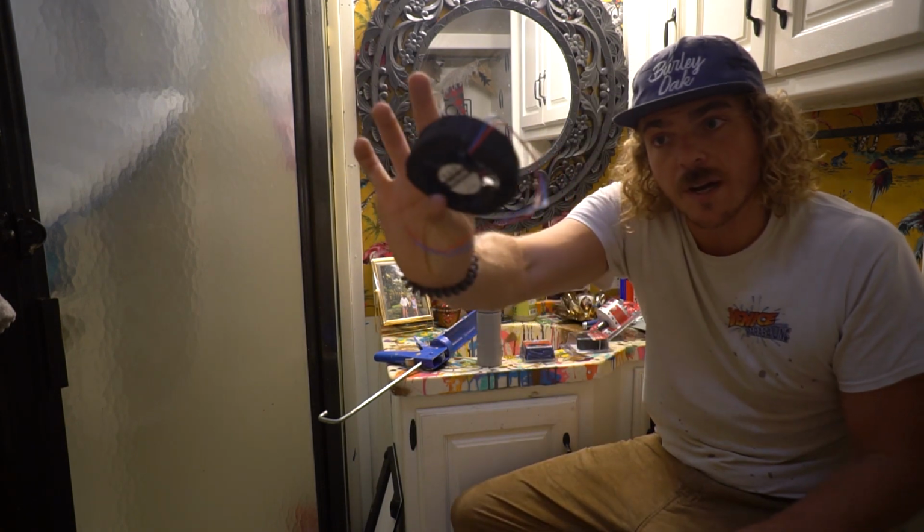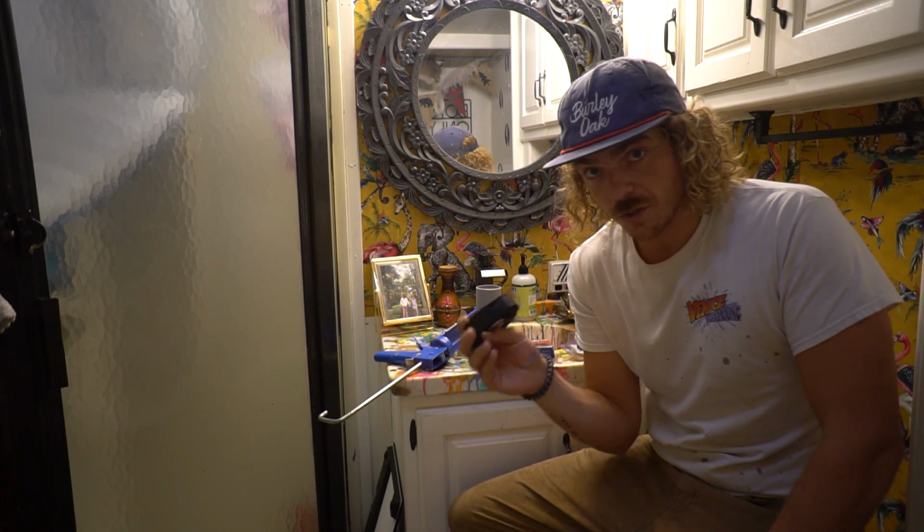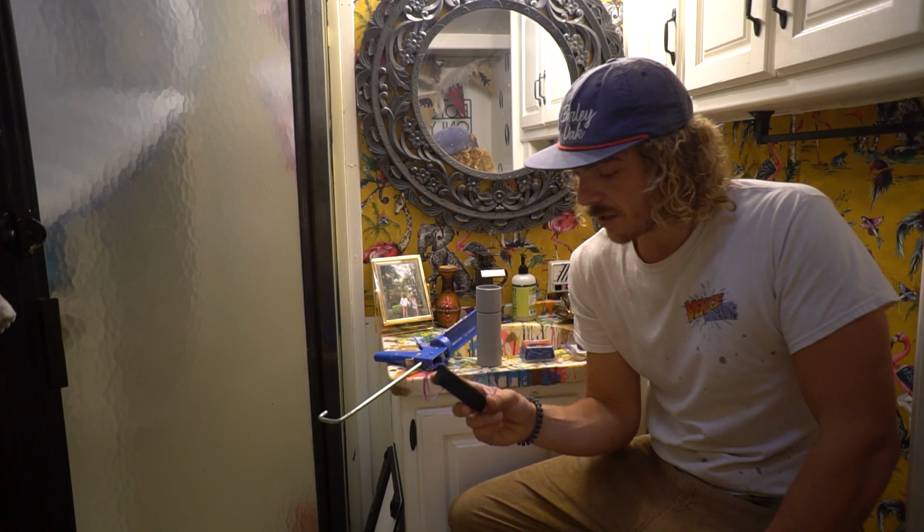Here's the fan right here. It's about 3 volts accordingly. So today we're looking for a constant 12 volt source to hook this thing up to, and obviously ground.